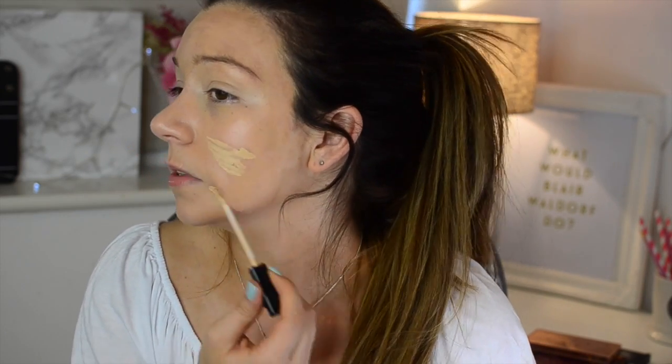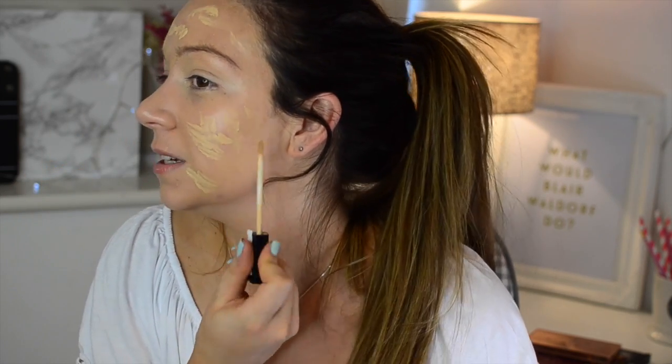For concealer, Maybelline Fit Me concealer, I really like this. This is a really lovely, creamy, blendable concealer. So I'm literally going to conceal my whole face because my whole face needs to go and hide. And I'm going to try and make my skin look as flawless as Kendall's. It's probably not going to happen, but we're going to give it a good old go.